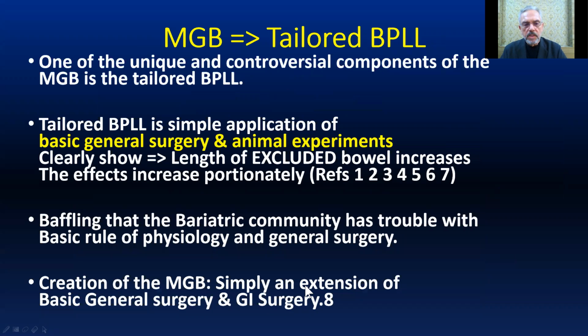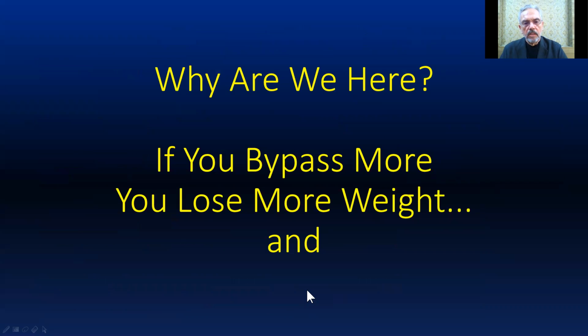There's numerous references on that, and we'll talk about Dr. Starzl's paper on this topic in a minute. It's surprising to me that the bariatric community still has trouble understanding this basic rule of both physiology, animal, and general surgery studies. But the creation of the MGB is simply an extension of these basic general surgery and GI surgery studies. So why are we here?